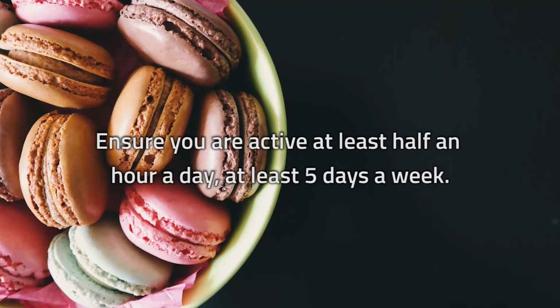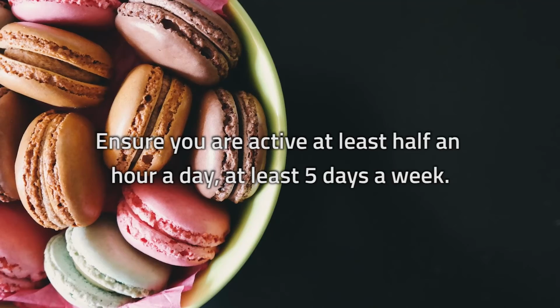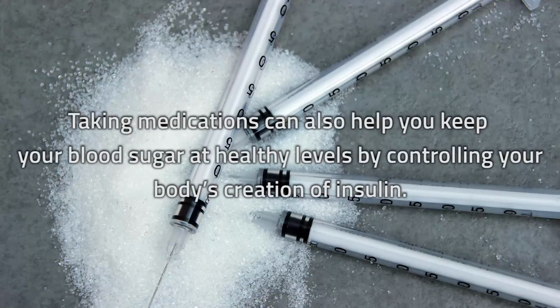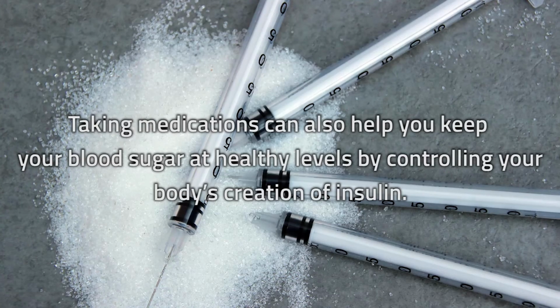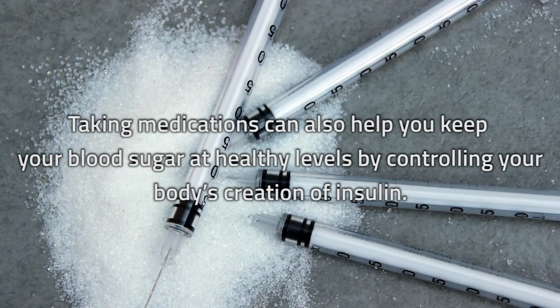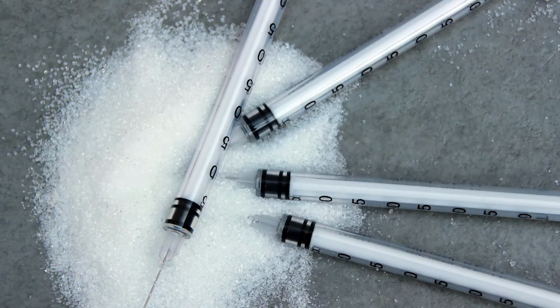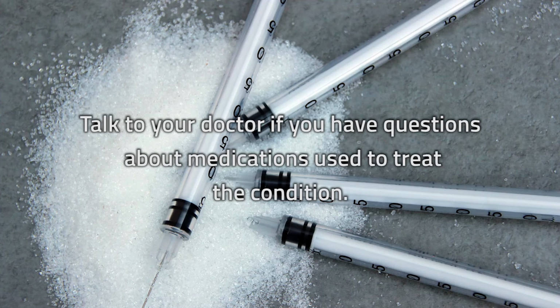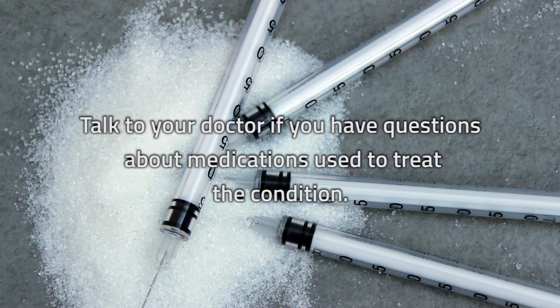Ensure you are active at least half an hour a day, at least 5 days a week. Taking medications can also help you keep your blood sugar at healthy levels by controlling your body's creation of insulin. Talk to your doctor if you have questions about medications used to treat the condition.